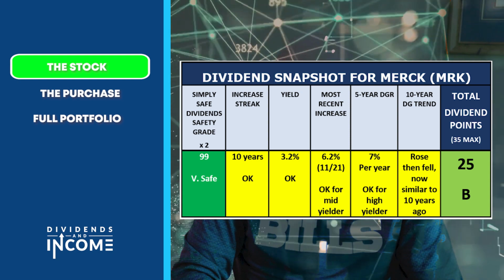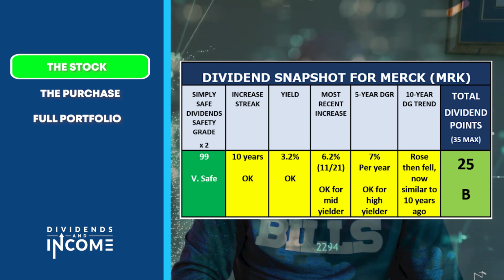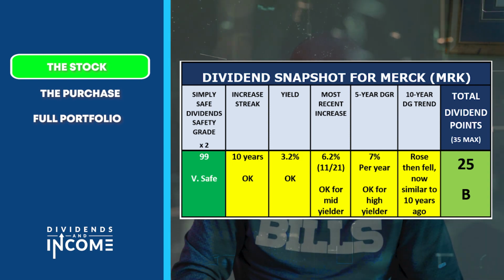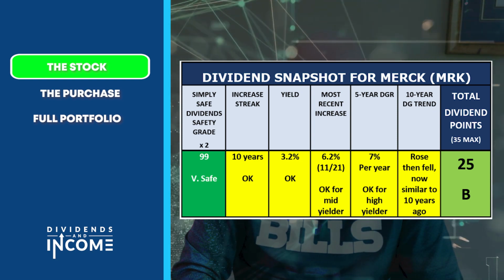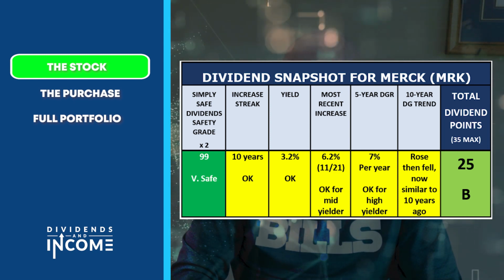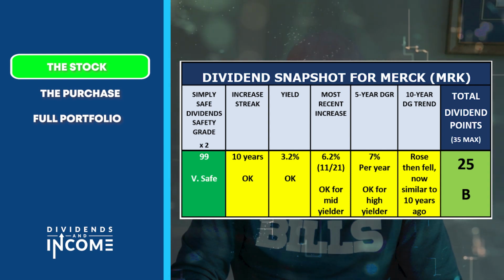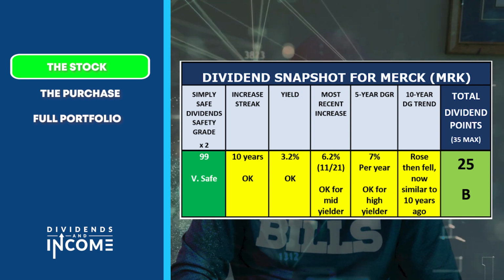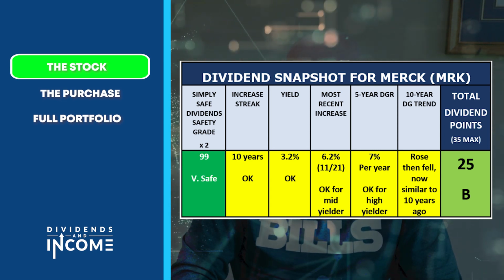But notice the first category on the far left, the dividend safety grade from Simply Safe Dividends. I consider this factor to be so important that I double the points available there from 5 to 10, and it so happens that Merck gets the absolute highest grade that Simply Safe Dividends gives for dividend safety, putting it in the highest category and giving Merck 10 points on that category alone. And that, combined with all the other okay categories, is enough to elevate Merck's total grade on the far right to above average. It gets 25 out of a possible 35 maximum points, and I consider that above average, or a B rating for Merck's dividend.